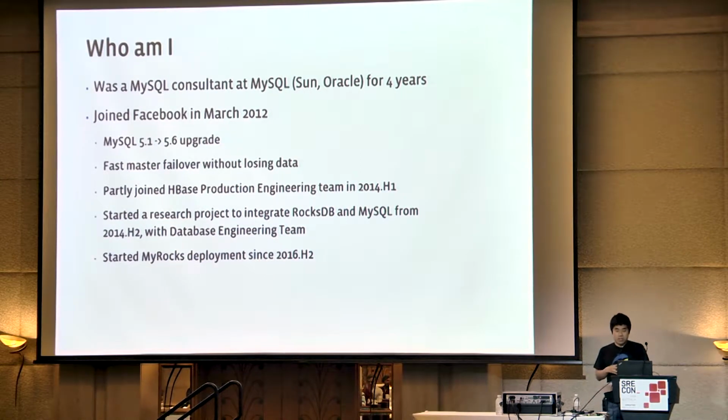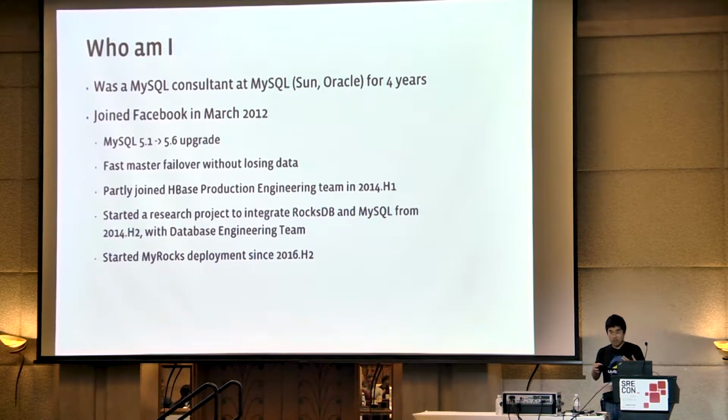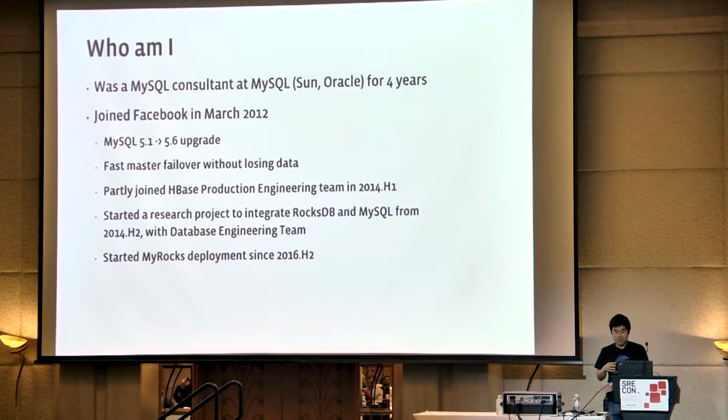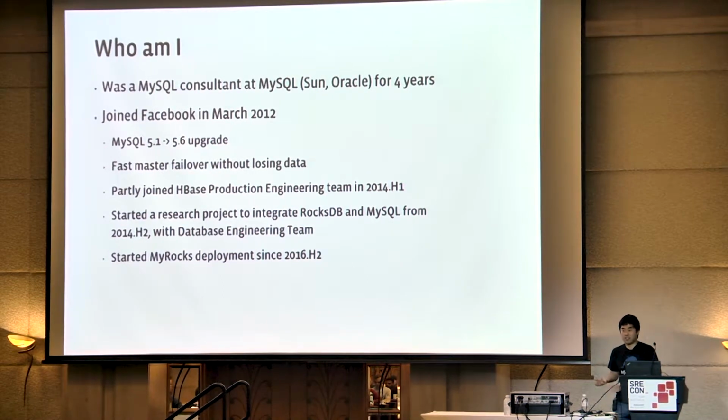And I partly joined the HBase production team about 3 years ago. I learned a lot about how difficult HBase is and what parts are great. And I learned that the log structured merge database is pretty good for saving space. So I came back to a MySQL team and started a research project to integrate the log structured merge database, RocksDB, and MySQL. We started the project with our Facebook database engineering team about 3 years ago. And finally, we created that, and we started deploying in production since last year.